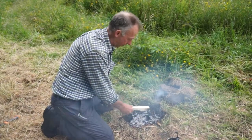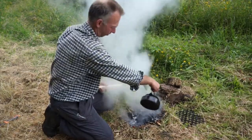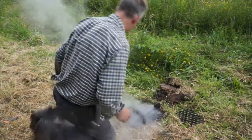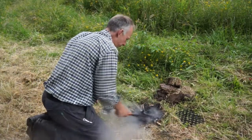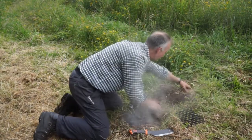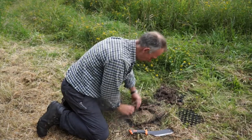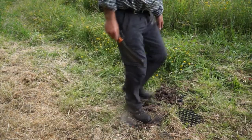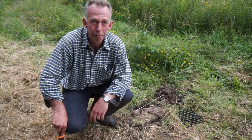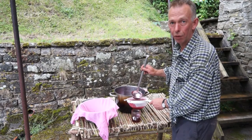At the end of your cooking session, lift off your grill, put out your fire, and put back your turf. It's almost like we were never here. As we're fair weather jelly makers, we decided to retire under cover for the rest of the process.